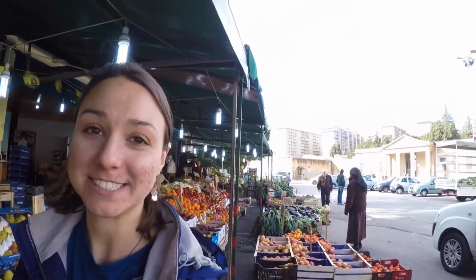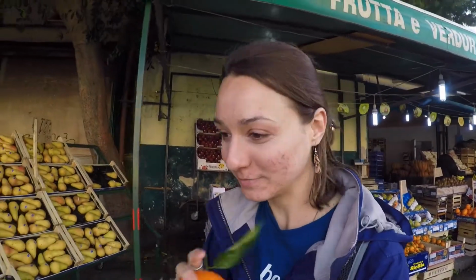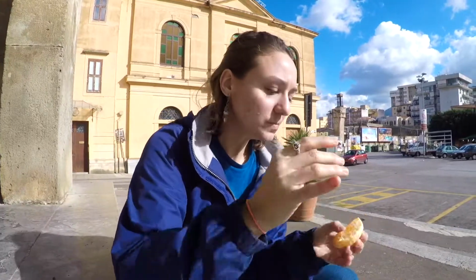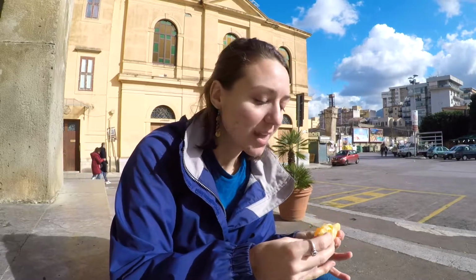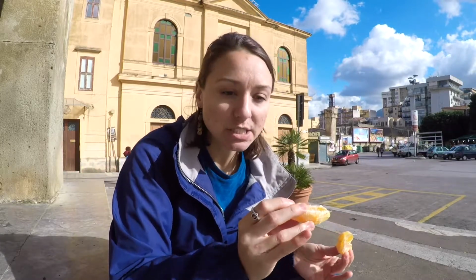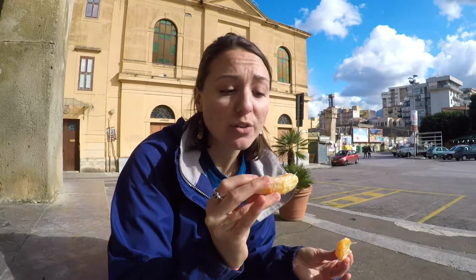Give me a free orange. Maybe because it was probably like, I think it was 1 euro for a kilogram. So one orange is probably like 20 cents or something. So the Sicilian orange is said to be the best orange in the world. Usually right now it's blood orange season, but I think that's more in the south of Sicily, less in the north of Sicily.